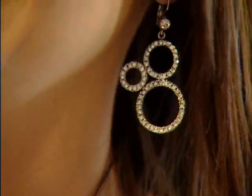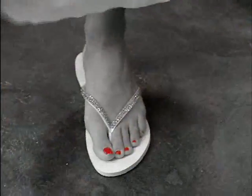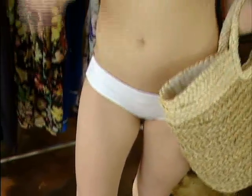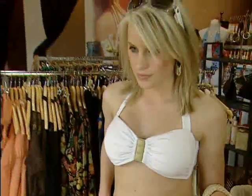Oh, accessorizing all the way. Everything from your destination wedding gown to your swimsuit after. You have your nice Swarovski crystal earrings and flip-flops that go hand in hand. Also the nice woods to glam up your swimsuit.